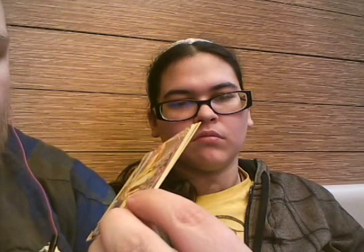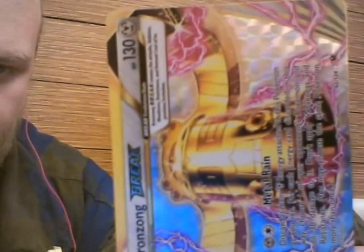Bronzong Break. So that's 5. Metal Rain. Discard as many steel energy attached to this Pokemon as you like. For each energy discarded in this way, choose one of your opponent's Pokemon and do 30 damage to it. Don't apply weakness and resistance. You may choose the same Pokemon more than once. So it might mean if you have 6 energy attached to him and your opponent has 6 benched, you can do 30 damage to each of those.